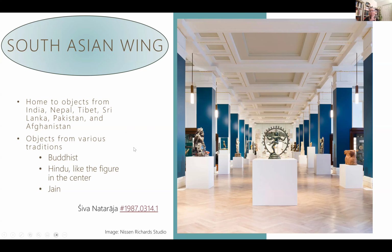But also to say that the British Museum doesn't house all of their Buddhist objects together in one place. So the Buddhist objects are scattered around by country, by the time frame. Occasionally there's a special exhibit that looks at certain Buddhist objects, but generally speaking, you will find the Buddhist objects along with various objects from other traditions, spiritual traditions and secular traditions. So we have Buddhist objects next to Hindu objects. So this figure here in the center, the very first object that you see when you come into the South Asian wing is a Hindu object. It is an image of Shiva, the Shiva Nataraja, and Jain objects and other folks.